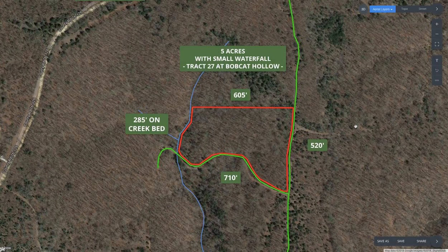But there are multiple building sites, either up here by the road for convenience. You have to be 100 feet off the road. Toward the middle here, if you like that open area where the logging was heavier, potentially that could be a great yard or a pasture area, or toward the west side if you want to be by that little creek bed.